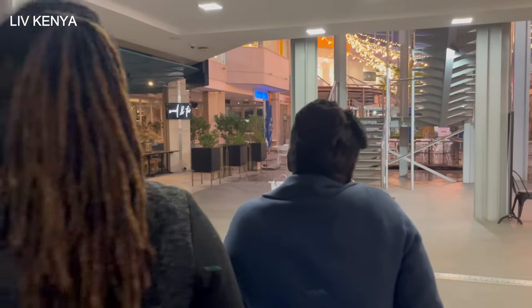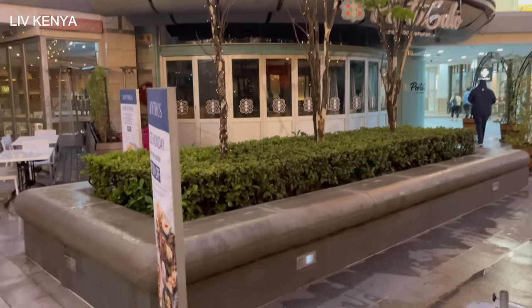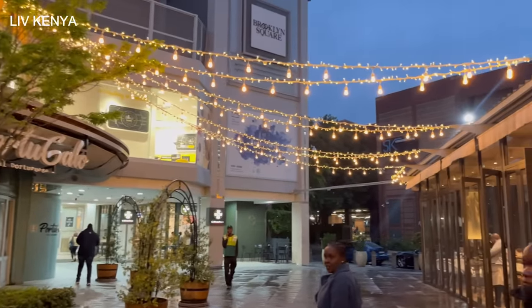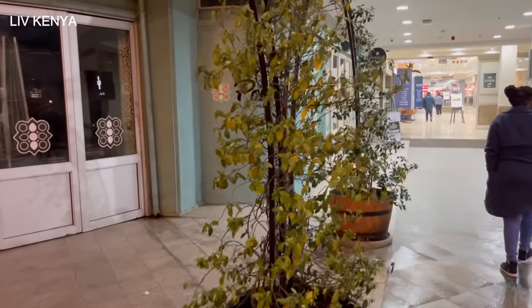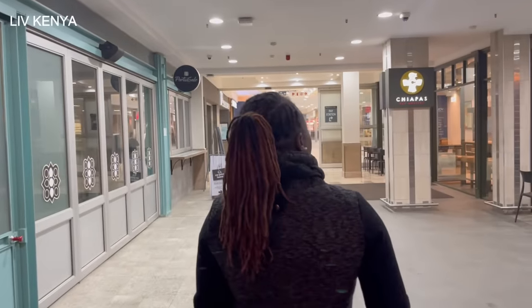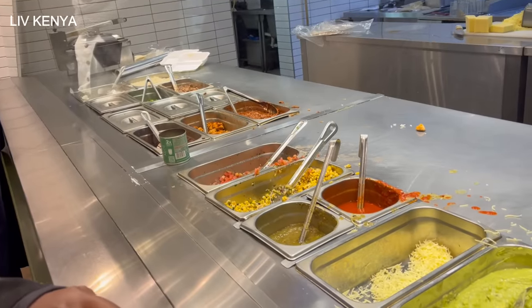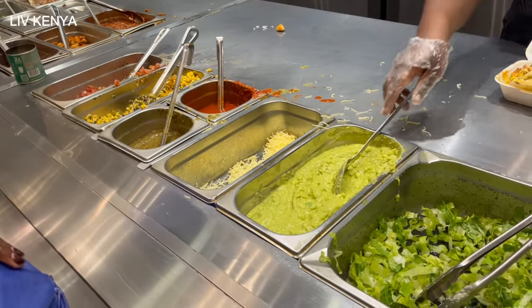Why does it feel like Christmas? We are in Brooklyn Mall. Yay! This is our first mall in South Africa. It feels like Christmas. The price of the meal. Yes.